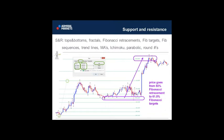You could use any of these things. We like Fibonacci, we like trend lines. Of course, there are a lot of ways to look at support or resistance, and maybe you have your own, and that's great. For instance, in this screenshot, you see the 50 fib, the purple circle there around the 50 fib, and it's a very strong zone.